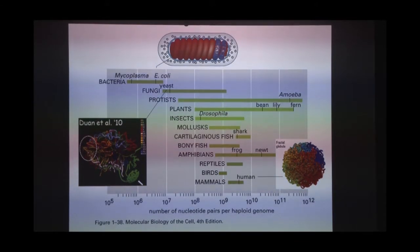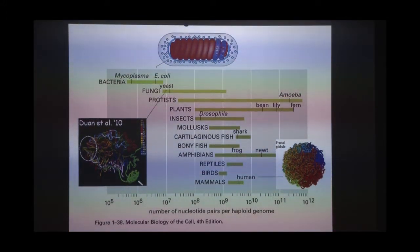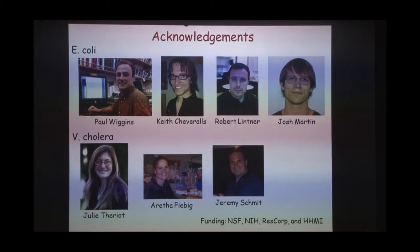From the point of view of medicine, the reason we want to understand this is because when that reading of the recipe fails is when we get diseased states. And I think I'm going to stop here.